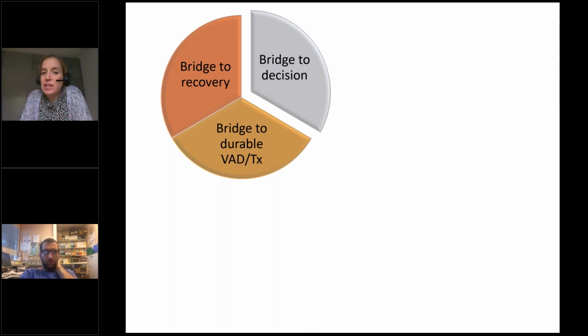We have three types of patients. We have the patients that we put on as a bridge to decision, and we put in a hurry, we were not sure. These patients will have to wait to see whether they get better or they don't, to try to transition them to any of the other two groups. We have the patients that we put on ECPella as a bridge to recovery, typically young myocarditis patients, ECPR patients. Or we have the patients that we bridge to durable VADs or heart transplants, typically decompensated end-stage DCMs that end up failing to respond to medical management in ITU.